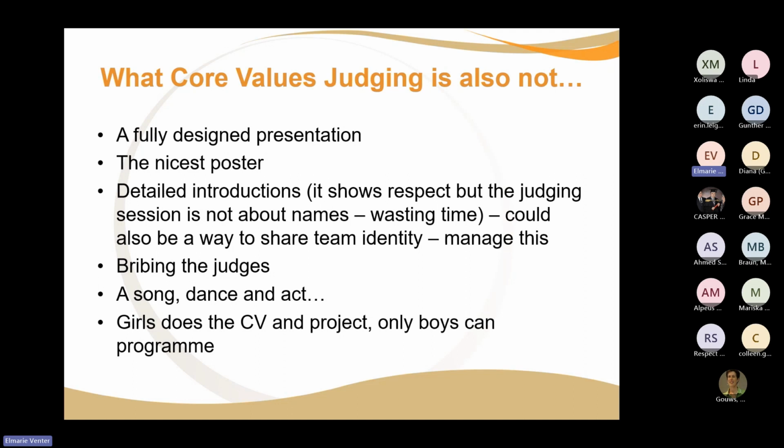For the other areas, something a lot of the kids do, they start with detailed introductions. Hello, my name is Piet. My name is Koos. I am this, I am that. Yes, it does give you a view of who they are. There is an identity behind them, and they've got roles. But it's a time waster to go through all those introductions. Rather allow them the 5 minutes for the project, 5 minutes for the robot design, so that you can at least have 3 minutes to ask questions on everything you haven't seen or heard.